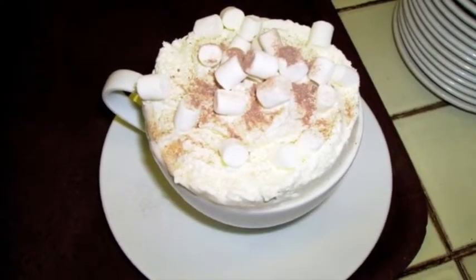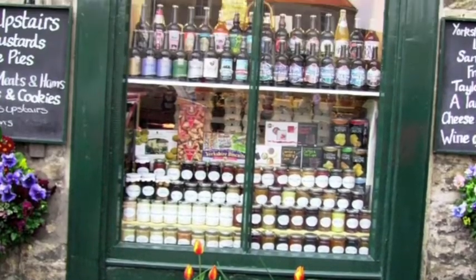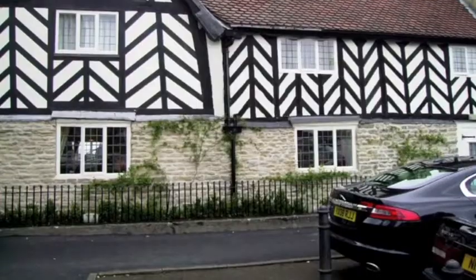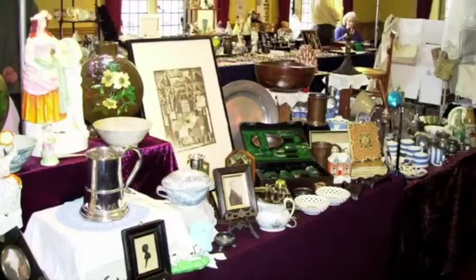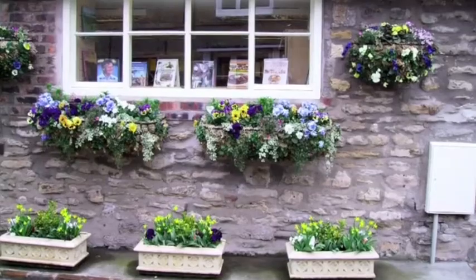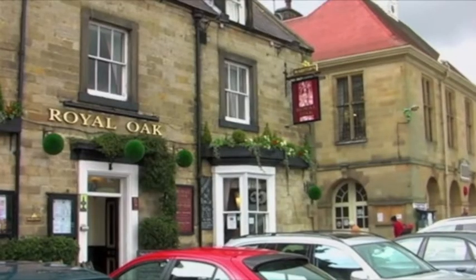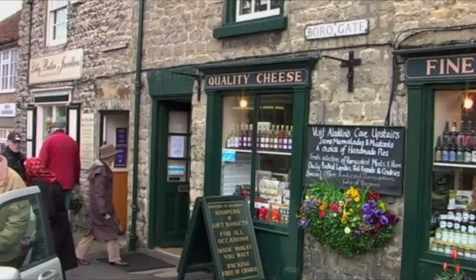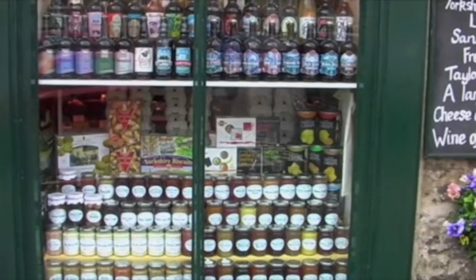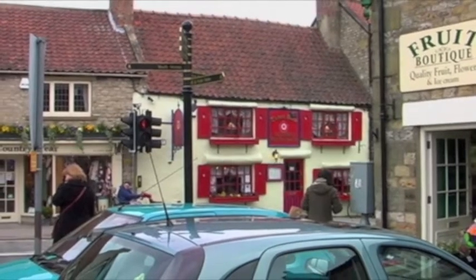On our way to visit where Aunty Bessie was born, we passed through a lot of little towns, funnily enough many of them starting with H. Not only do they have cute little markets on the common and bric-a-brac shops, they also have cheese, and this is where Wensleydale cheese comes from.